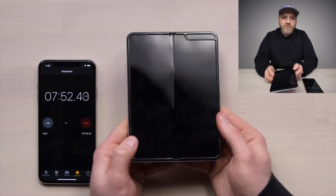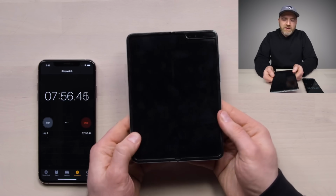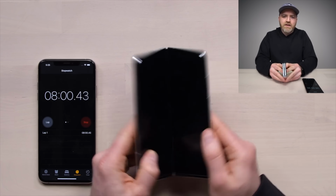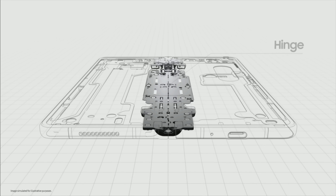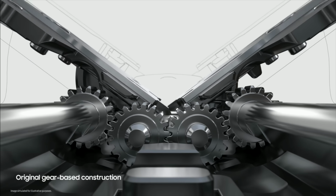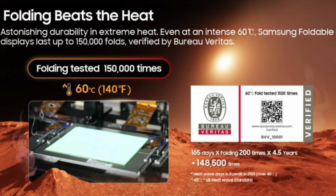Now, the last thing worth talking about with folding displays, one of the big apprehensions is around durability. The new one has been tested in a number of extreme circumstances. Samsung Display has now received certification that guarantees folding more than 200,000 times at room temperature and 150,000 times at high temperature, which is very high based on their testing. They said 60 degrees Celsius.